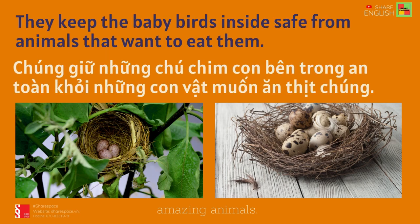They keep the baby birds inside safe from animals that want to eat them.